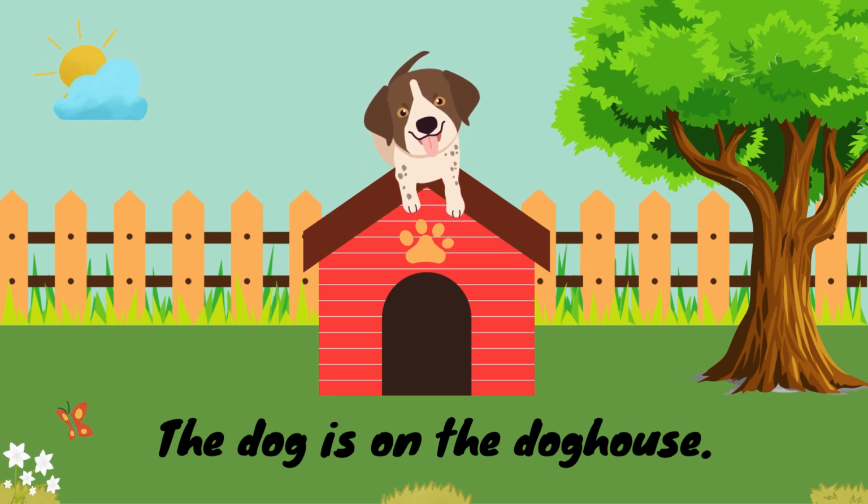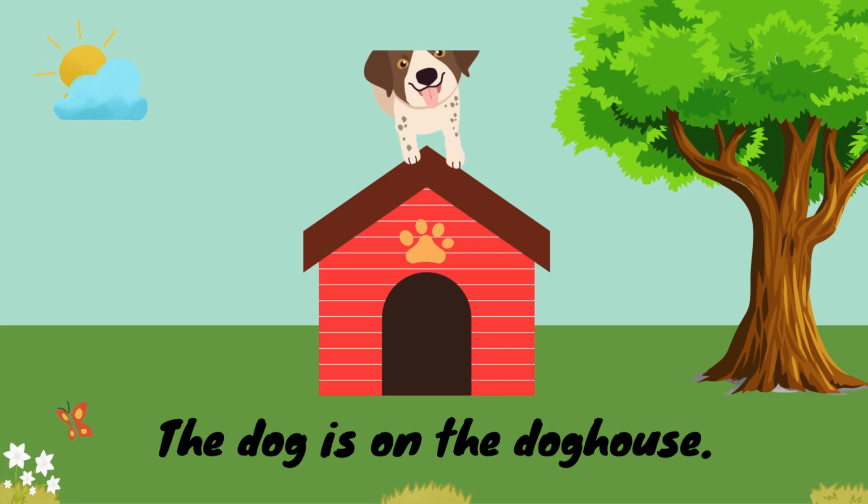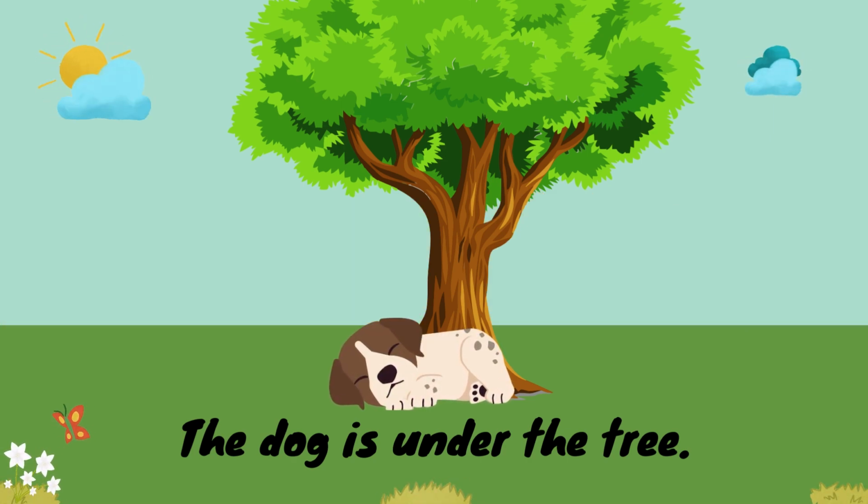So where's the dog? If you say the dog is on the house, very good. If you say he's on top of the house, very good. So where is the dog? The dog is under the tree. So the tree is above the dog, and the dog is on the bottom near the tree. So the dog is under the tree.